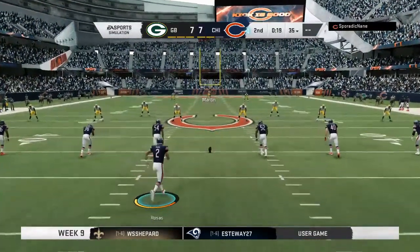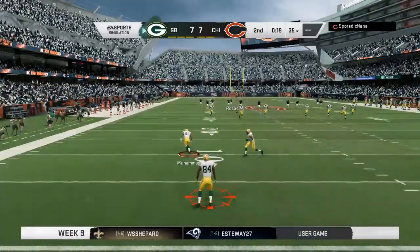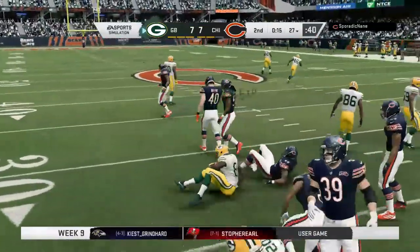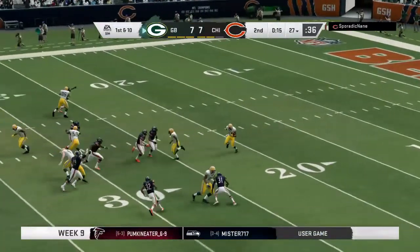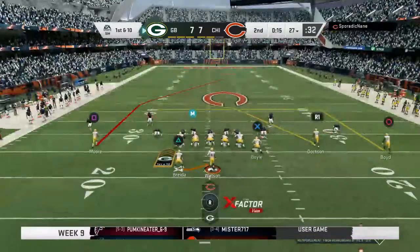So all even at 7 now as they kick it away. This is taken at the 3, and he'll take this across the 25, a couple extra yards up to the 27-yard line. At their own 27-yard line, the Packer offense is ready to get their next drive underway.